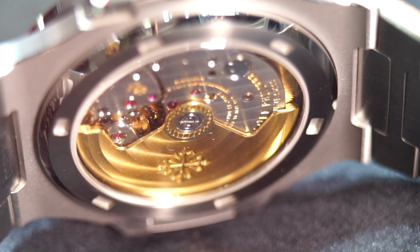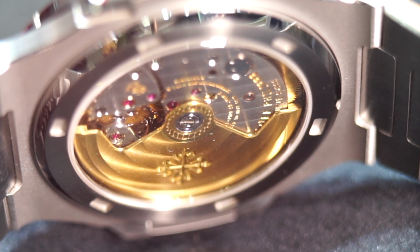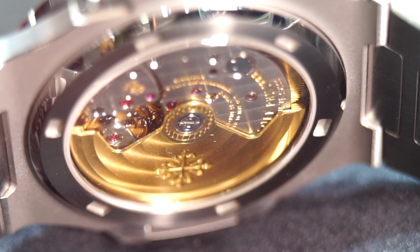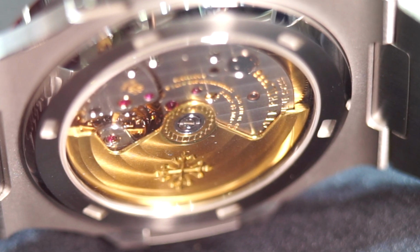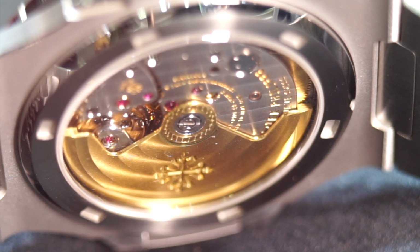And the 3-2-4 movement in the 5711 is super lackluster, I think. The finishing is great and it's really nice to look at, but in terms of specs, it's really lacking. And I do want Patek to update that. And if they take their 5711 out now, which is kind of their prized possession, they're bound to introduce something very similar, hopefully in 2021, with a lot better specs, a better movement, and hopefully more solid in construction as well.